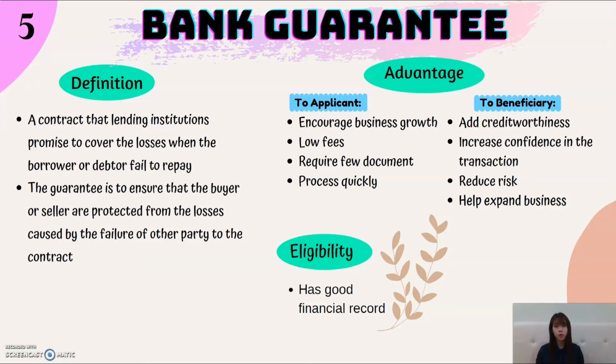Next, the advantages will be divided into two: the advantage to the applicant and the advantage to the beneficiary. The advantage to the applicant is that it encourages business growth. This is because some small companies are unable to conduct business due to the potential risk. So a bank guarantee helps them obtain a loan or conduct business, as well as increase business growth.